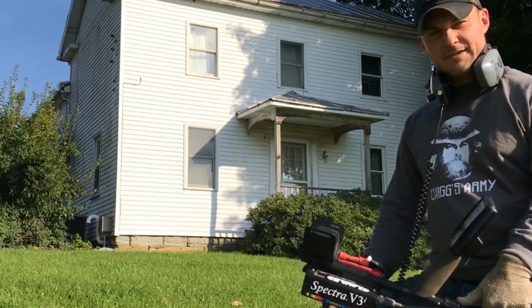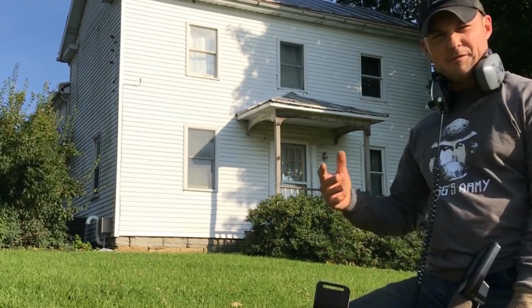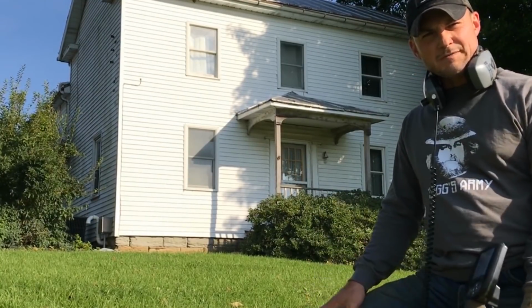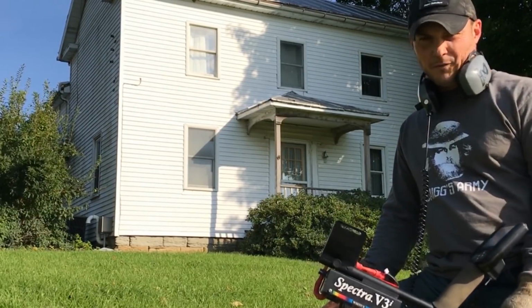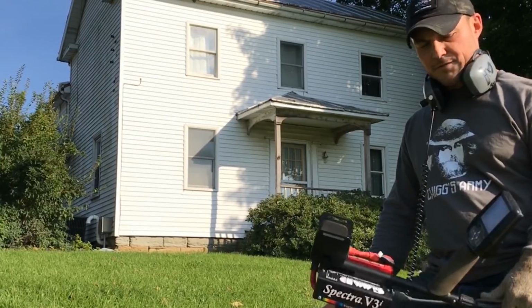Got the V3i out today and I'm confident with it. So whatever machine you're using, whatever brand, it doesn't matter. It doesn't have to be the most expensive top of the line machine. It can be anything. You know, just be confident with it. Learn it, get used to it, and you'll find stuff. You'll find your own treasure.